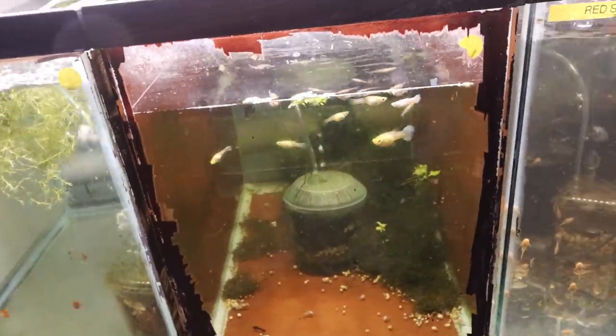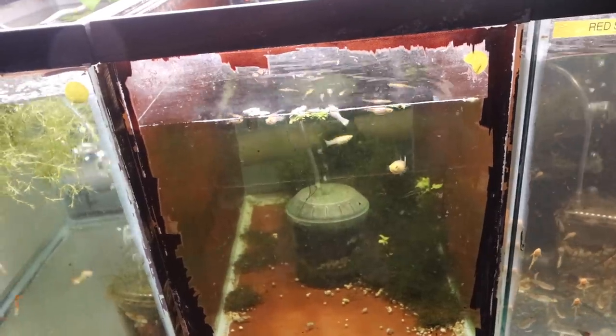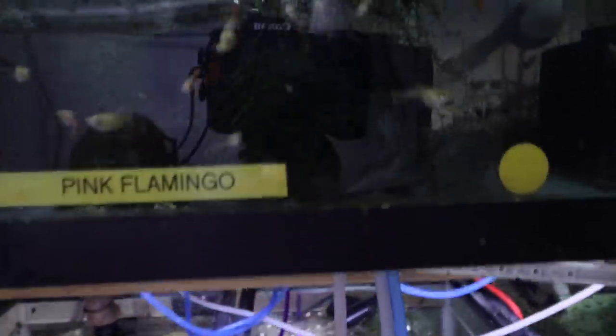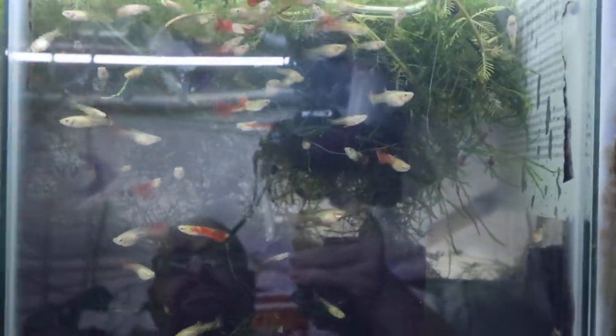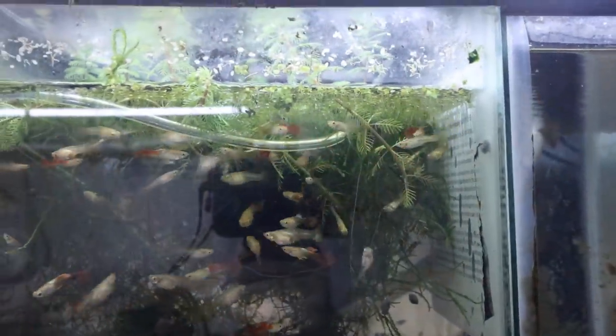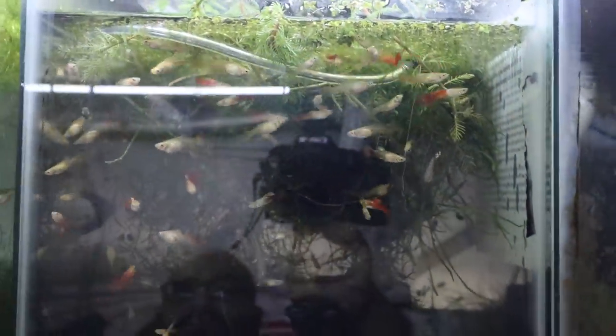The platinum guppies, hopefully in the spring, these will be ready for me to sell. I'll have enough pairs to sell. We got the pink flamingos over here doing well. Speaking of pink flamingos, here are some pink flamingos that were outside. They're doing great. I still haven't caught that blue female, the female with the blue mosaic tail. I got to get her out of there.